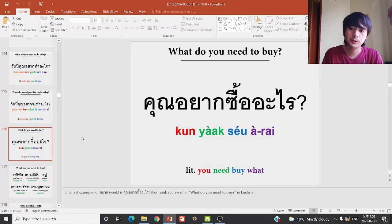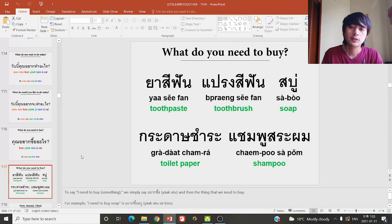Another example. What do you need to buy? คุณอยากซื้ออะไร? Here are examples of things that we usually need to buy. Toothpaste, ยาสีฟัน. Toothbrush, แปรงสีฟัน. Soap, สบู่. Toilet paper, กระดาษชำระ. Shampoo, แชมพู. Or you can simply say shampoo. For example, if you want to say I need to buy shampoo, you would say อยากซื้อแชมพู.